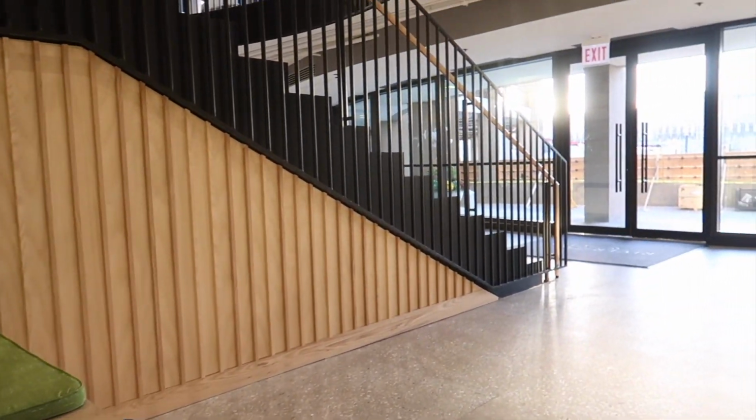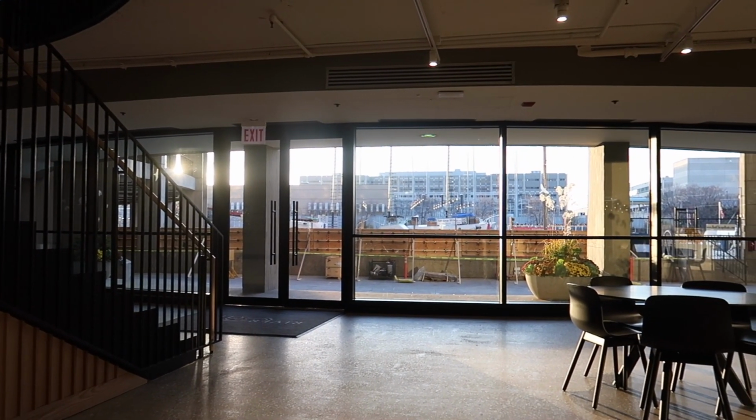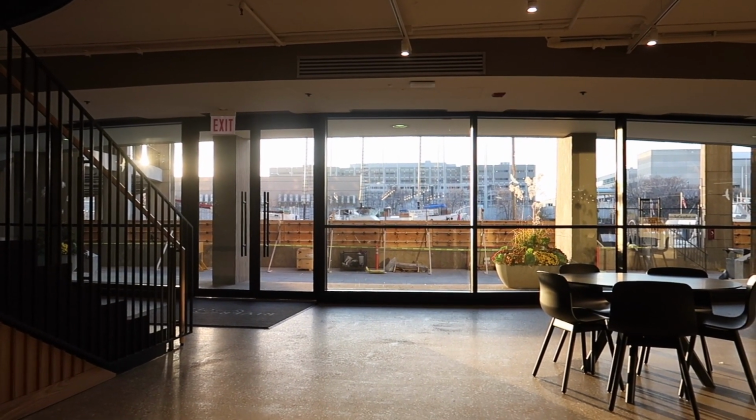The sun is setting. It's about 4 o'clock maybe, or 3 o'clock. I don't know what time it is, y'all. 3:51. Yeah, 3:51, and they're doing another boat tour. They do it like every hour, I feel like every 2 hours.